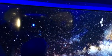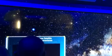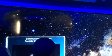You're now at geosynchronous Earth orbit, or GEO. You might spot some communication satellites out there. They orbit with Earth to stay aligned with a single spot, so they can transmit things like sports broadcasts and phone calls. You are now arriving at the high point of the trip.